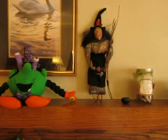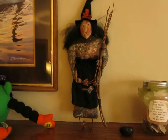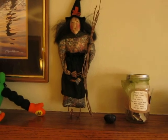I just love that witch. Oh, gets us in the Halloween mood. And then there's a little witch that a friend of my mom's made. And so I always put her out on Halloween or October.